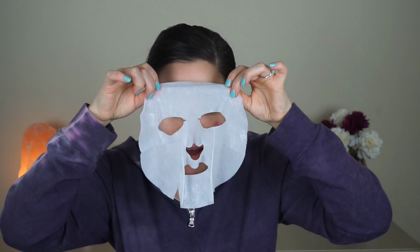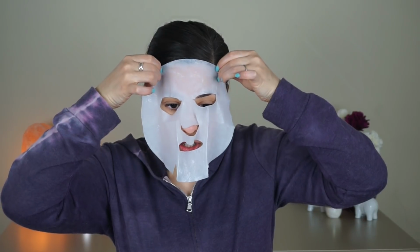This has like a jelly type formula on it, it feels like, which I really love. So I'm gonna be looking down here in my mirror. You guys, I always look like a horror when I put sheet masks on. It smells so good. Oh my gosh. Trying to get this to fit on my face. Look like freaking Silence of the Lambs.